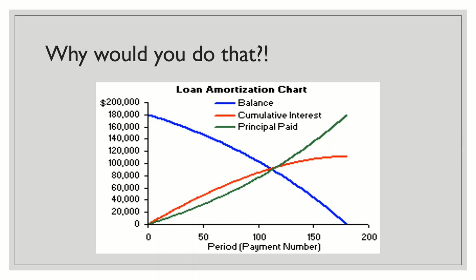So here's a picture view of that, because I'm a very visual person. This is a loan amortization chart. Just to walk you through it, on the y-axis is the dollar amount. On day 0, the starting balance of this mortgage was $180,000. On the x-axis is the period, or the payment number. So when you see 50, 100, 150, 200, that is the number of monthly payments. It looks like balance 0 is reached by about payment number 175, and if you divide that by 12, it's about a 15-year term loan.